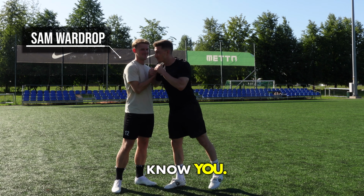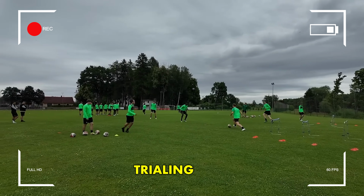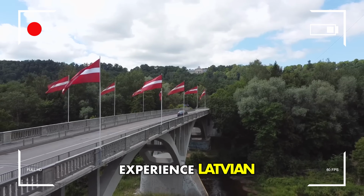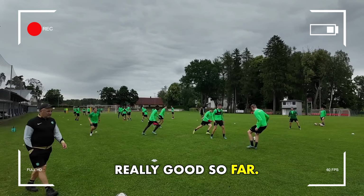People who do not know you, can you introduce yourself and let them know why you're here? So I'm Sam Wardrop and I'm here training and trialing in the Virsliga for Metta. I just wanted to experience Latvian culture, see what the country has to offer, and also the football as well. So I've had 3 or 4 days training and they've been really good so far.